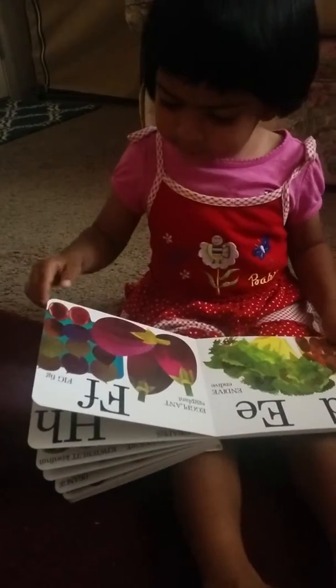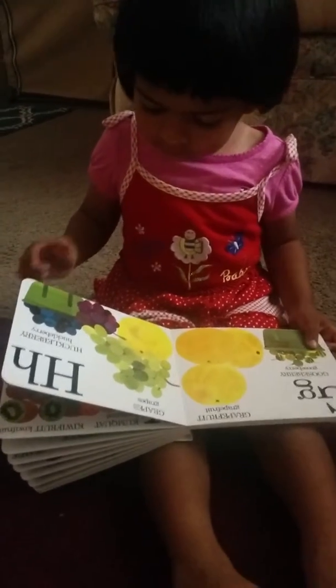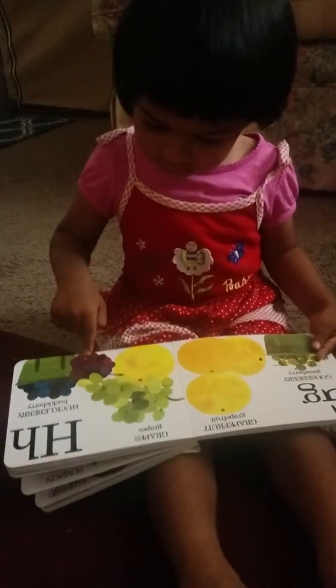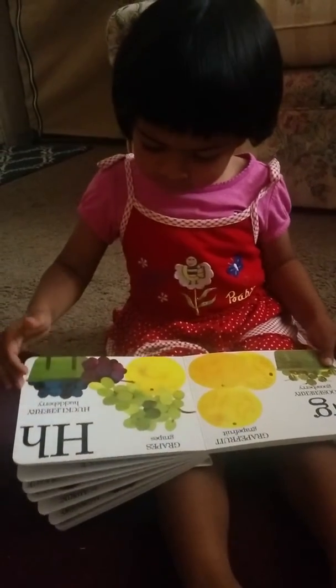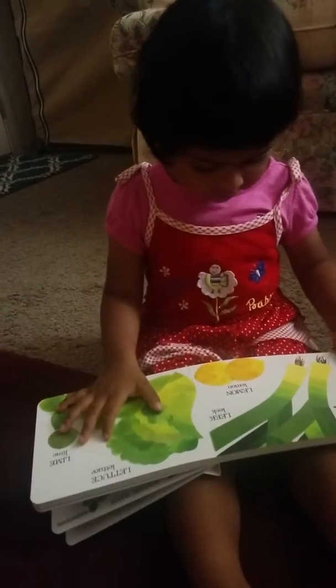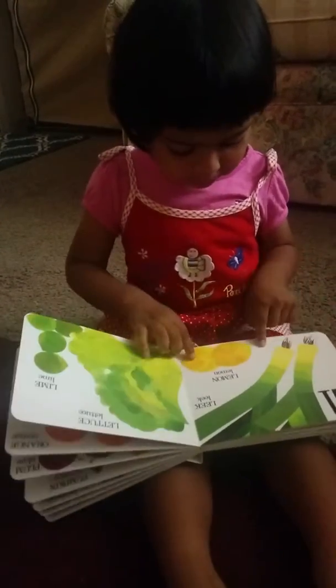It's an onion. It's a cantaloupe. It's a grapes. It's a raspberry. What's this? It's a lemon. Good. So this is a lemon.